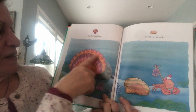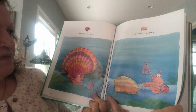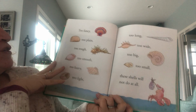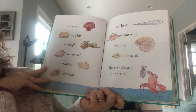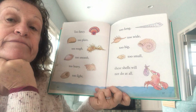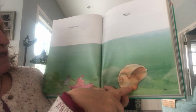This shell is too fancy. Ooh, I kind of like it. This shell is too plain. Oh, look at this. These are cool pictures. Too fancy, too plain, too rough, too smooth, too heavy, too light, too long, too wide, too big, too small. These shells will not do at all. Sometimes I just can't find the right fit. This shell is too... Wait.